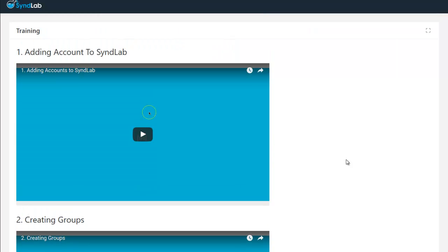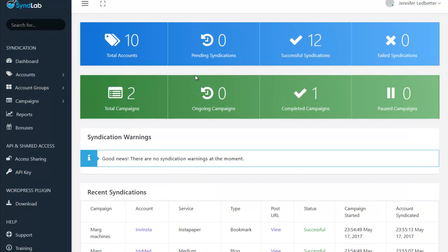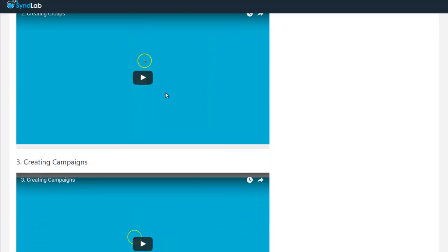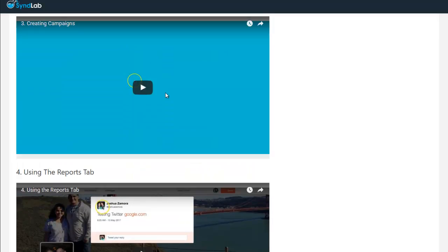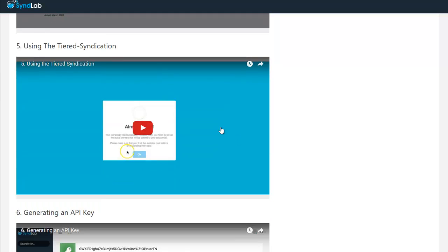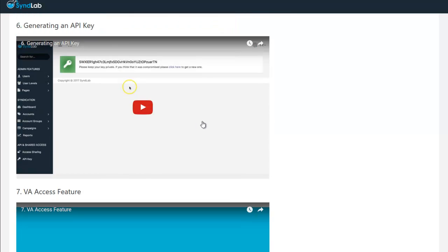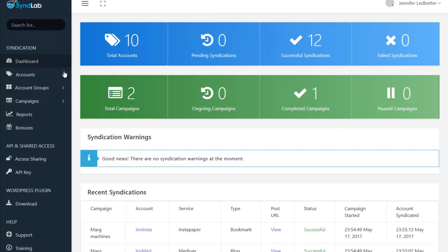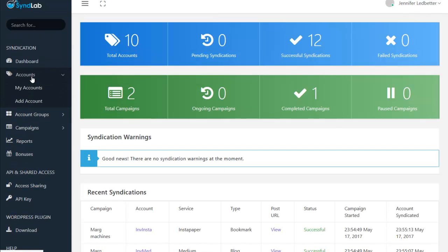Again, I opened the dashboard up, and I went, okay, what do I do? And popped over here, watched this first one, and I didn't even watch the rest of them. Actually, I watched the campaigns and the API key. Anyway, it's very easy. What you're going to do is you go here to accounts, and then you go to add account.